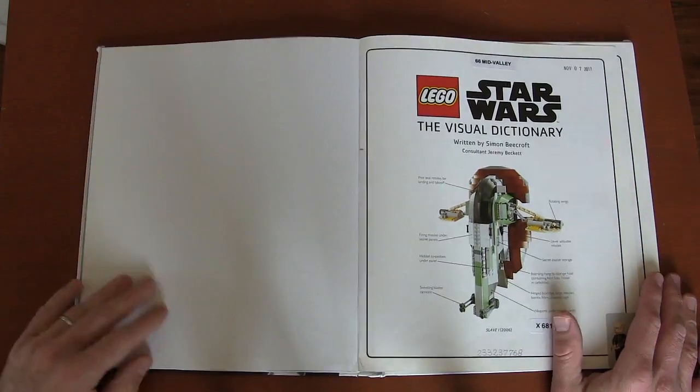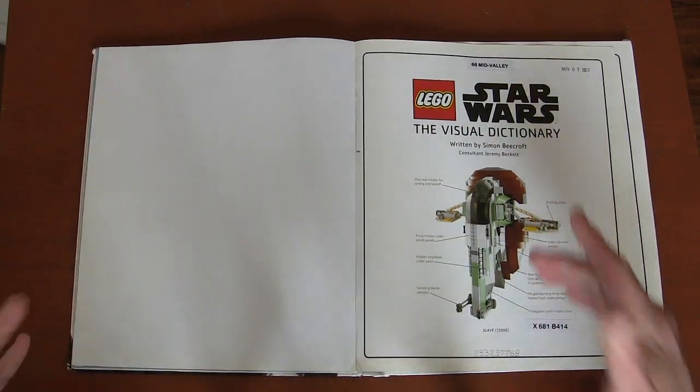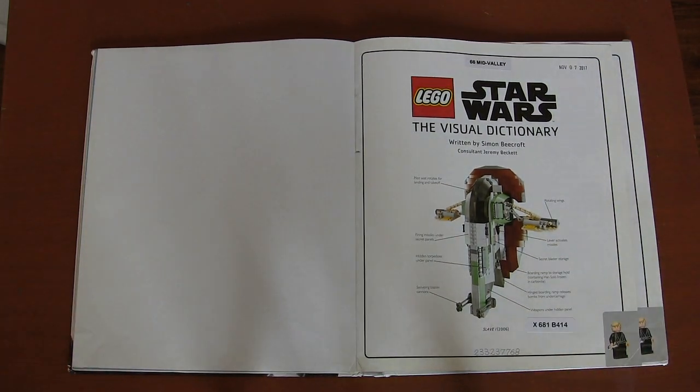Opening it up, and we'll get to this later, but you can see this book was donated in 2017, so it's an older book. So you're not going to find this at a bookstore or Amazon. You're going to have to go to eBay or a secondhand seller.